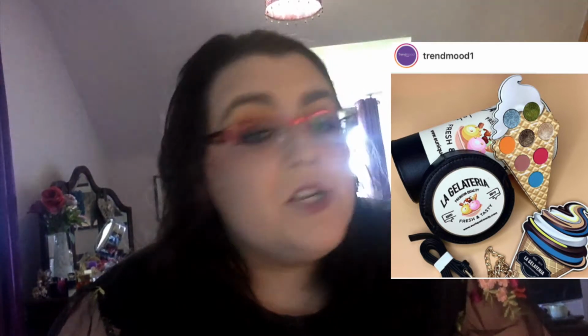Next thing is Eunique Beauty, who have released a new eyeshadow palette called La Gelateria. So it's ice cream inspired. You can buy this in a set with a bag, in black, pink, green or yellow, for £49.99, or you can buy the bag alone for £27.99, which confuses the hell out of me because you can't get the eyeshadow palette by itself. So on that alone, I wouldn't get it.